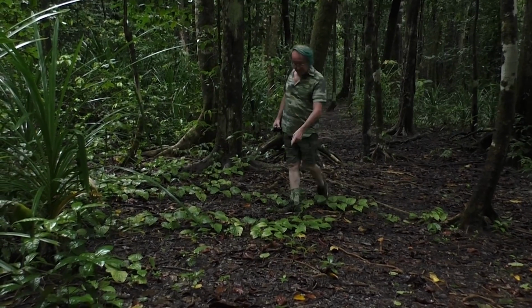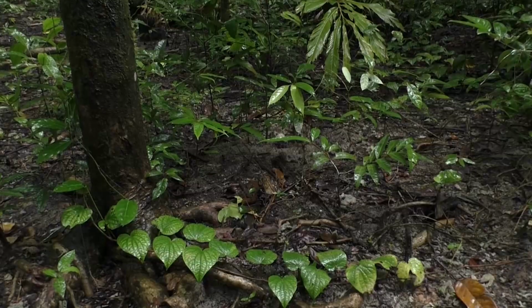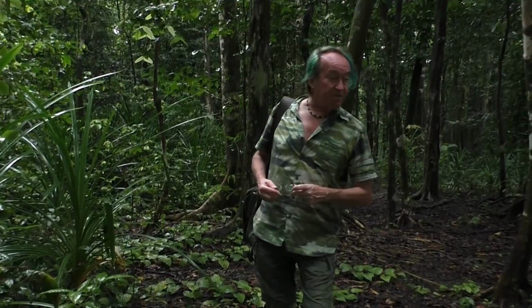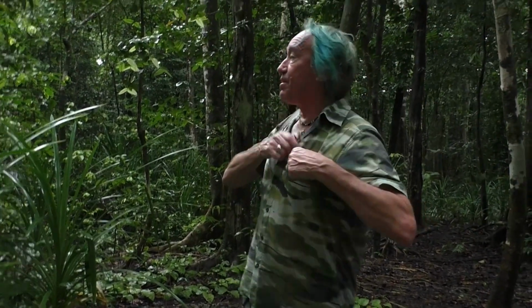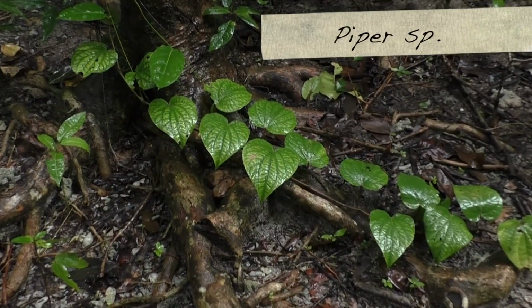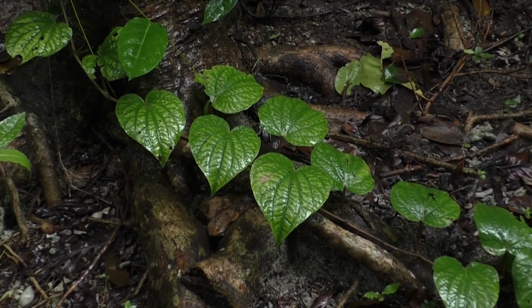I'm surprised, yes, I see growing all along the ground a Piper, a climbing species of Piper. I think it's climbing, but actually I see it growing only along the soil. Maybe it could be the same as Piper sarmentosum.